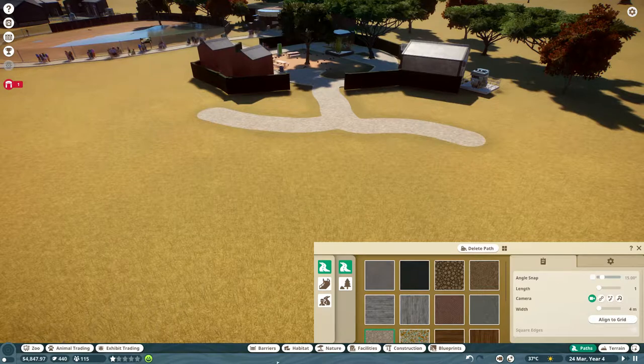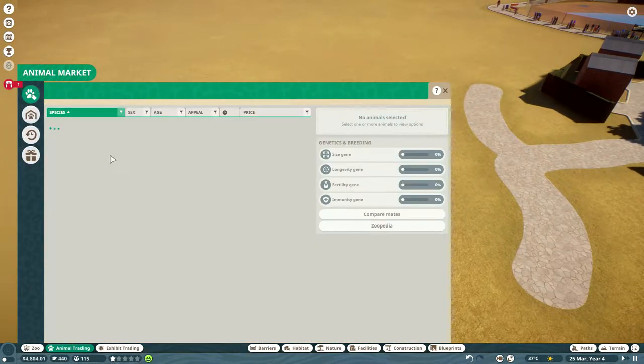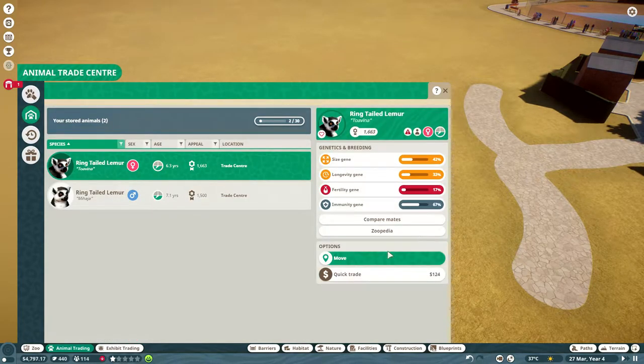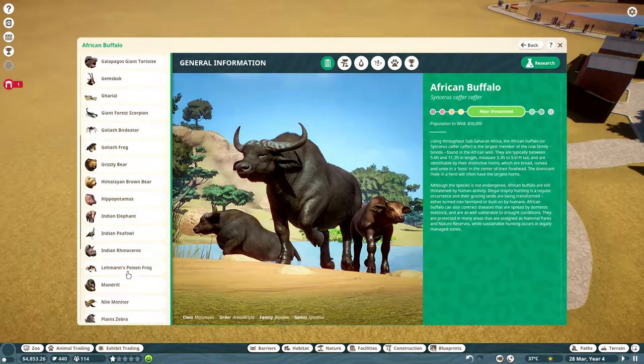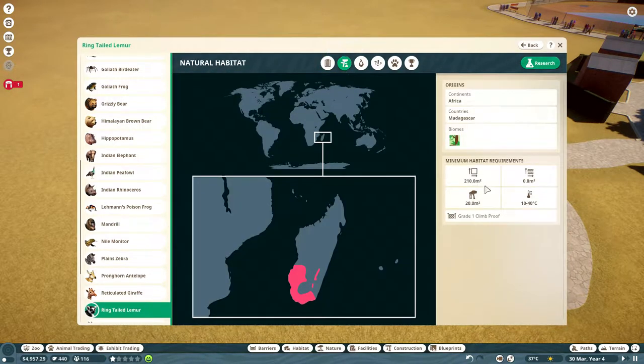Now, what do these guys need as far as barrier? Let me see here. Zoopedia. Does it actually tell us? I don't know if it does. Ring-tailed lemur. Okay, minimum habitat requirements. They need about 210 meters of space, and they need a grade 1 climb proof wall. Okay, that is really good to know.